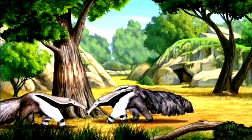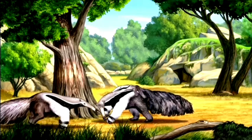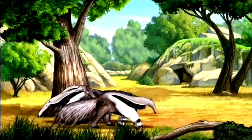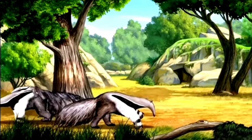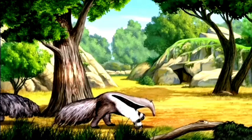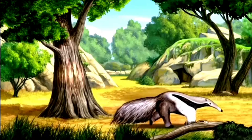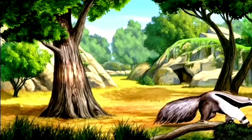An anteater finds ants to eat by using its long nose to smell anthills. It uses its sharp claws to dig into the anthills. An anteater has no teeth, but it does have a long, sticky tongue that it uses to catch ants. An anteater is a very fast eater. It can flick its tongue hundreds of times a minute and eat thousands of ants in a day.